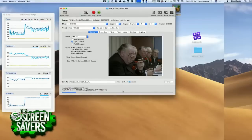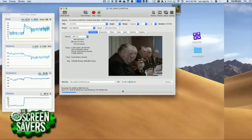The author of Geekbench, for instance, one of the big benchmark utilities, did, I think, a batch 10 times where he compiled Geekbench, and he was able to get this same throttling here. But no one is going to compile the same program 10 times in a row.